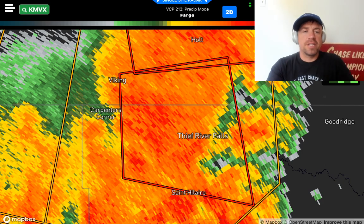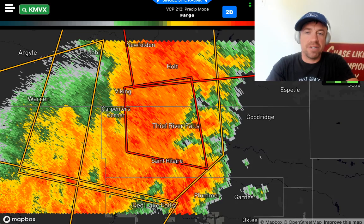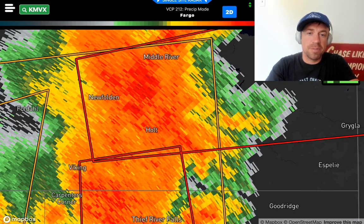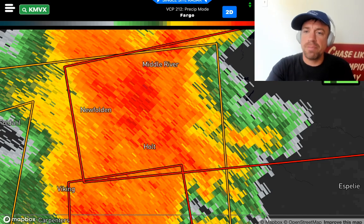Good afternoon, everybody. This is a live severe weather update as we have a tornado threat unfolding across northern Minnesota. This is a classic QLCS tornado event, or quasi-linear convective system with embedded supercells. Here you can see the reflectivity image from northwestern Minnesota across the immediate Thief River Falls area. There's also another tornado warning that's been issued to the north for a circulation between Middle River and Holt, Minnesota.